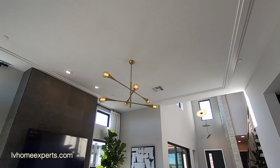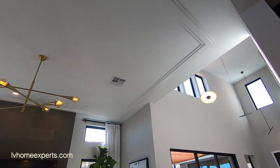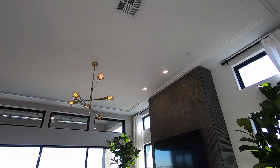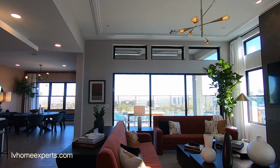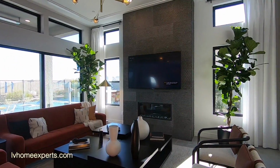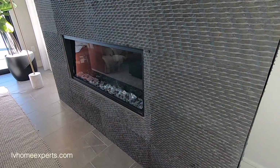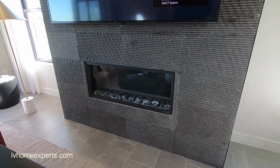Also, this right here, it kind of looks like it is a tray ceiling that they did, but that's something that you can do on your own. However, I would have just made it as a coffered ceiling or a tray ceiling. Okay. So this whole section that you see is an upgrade. Let's take a look at that. Oh, it's not even a heat glow. It's Simplifire.